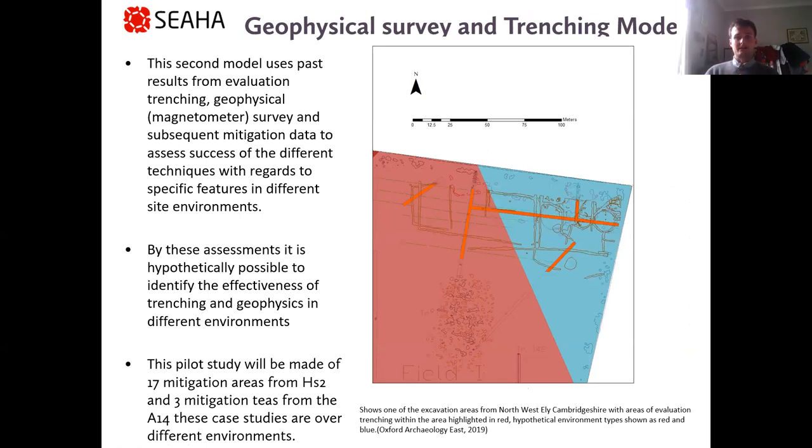And the next stage actually came about from work speaking at the CIfA conference in spring. It is comparing different environments across both HS2 and the A14, comparing the interpretations of geophysical survey and the interpretations of evaluation trenching against the subsequent mitigation conclusions, to have a look at how accurate these two techniques are.